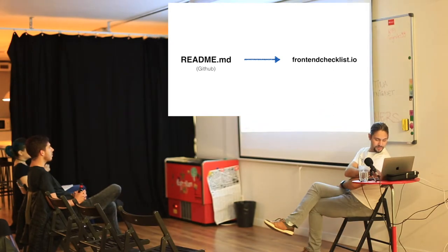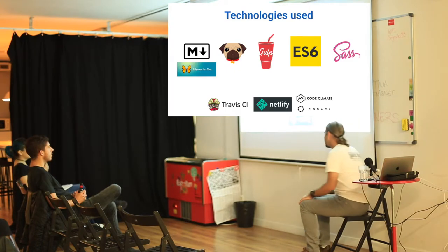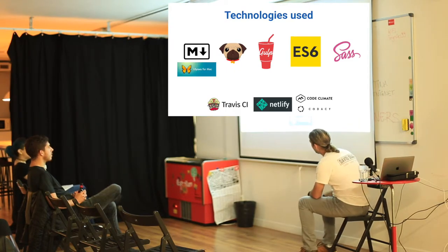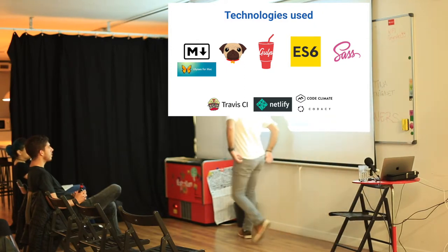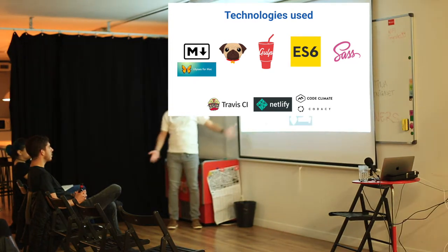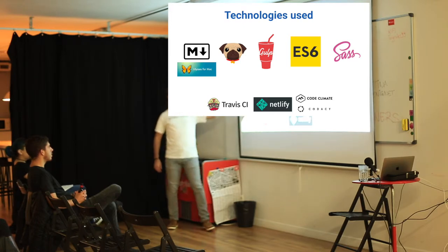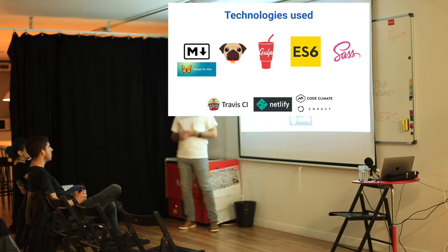So, those are some of the technologies I used for the application. You have Markdown; I used Ulysses on Mac. It's a nice application to work on Markdown files. Do you know what Pug is? Pug, exactly, or Jade. It's a templating engine for HTML. It's really, really powerful, really interesting.